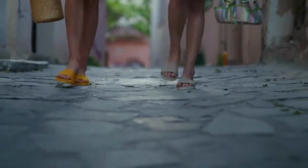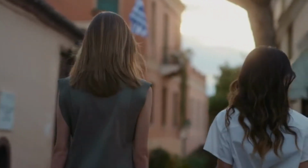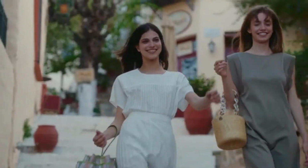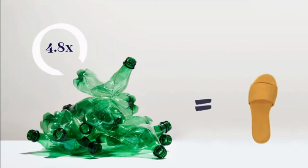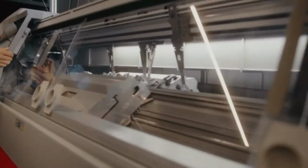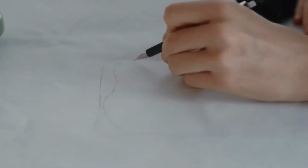We are the new generation of go-to sandals, fulfilling women's desire for timeless, comfortable, and sustainable footwear for all of their daily adventures. Each APLO sandal is made out of 4.8 PET bottles. 3D knitting provides us with extreme production control, eliminating human error. We can ensure rapid prototyping and reduced overstock.